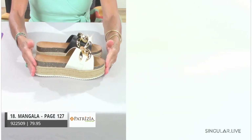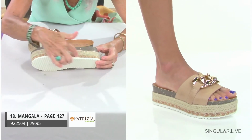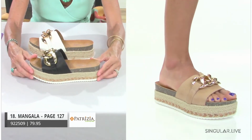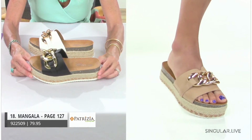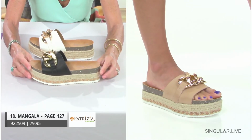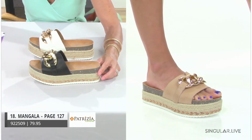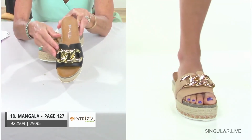Same construction with a little bit of an interest here. What we did is we have a little bit of a two-tone coloration here on the bottom part of the jute wrap. So you have a cork mixed with the jute to make her a little bit more special. And this is the same flat form, the same height as what we've been showing you on our bestsellers. And what we have on the top here is this awesome, awesome chain.